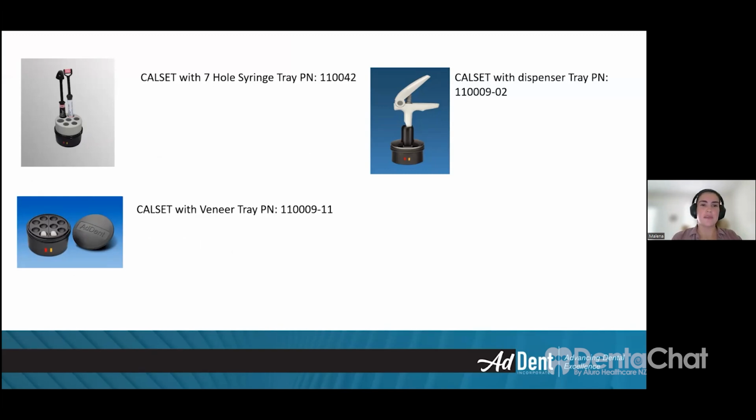We have the Calset with a veneer tray, and this tray is neat because you can place your veneers with composite, cover it up, wait 2 minutes, take the cover off, and place the veneers on the patient's mouth. The material will expand and it will be easier to clean up. And last but not least, we have the Calset dispenser tray, which allows you to place your dispenser of choice and the compules at the bottom.